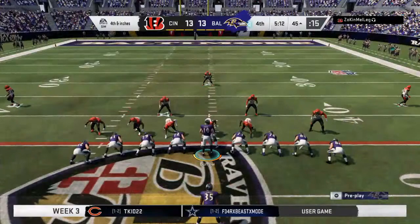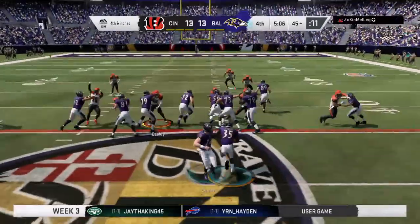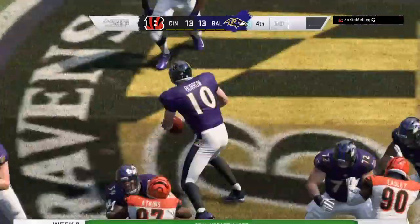Tie game, 4th quarter, and they're going for this thing on 4th down. Tighten up, tighten up. They'll run for it. It's Edwards. And he will have a first down here at about the 40.